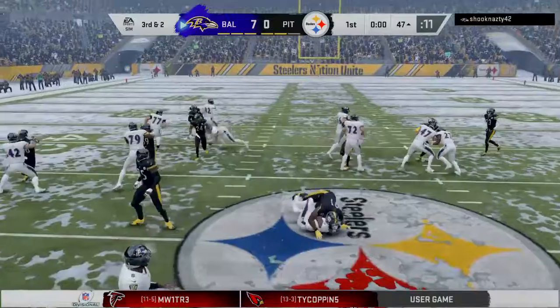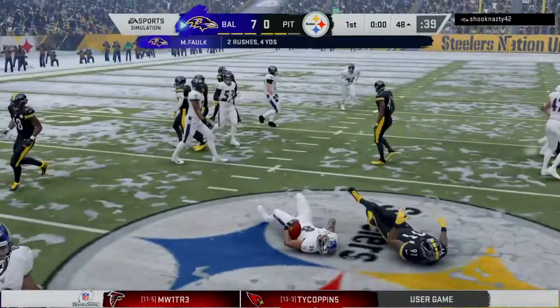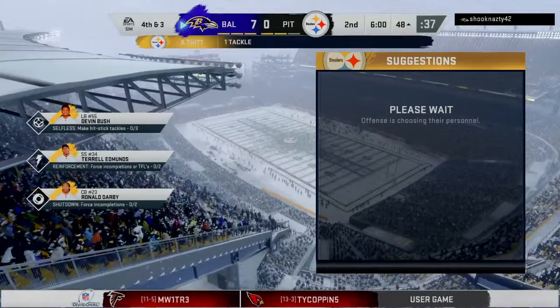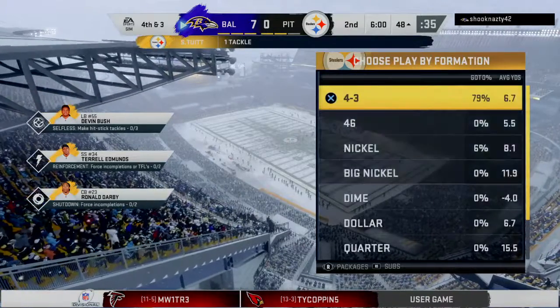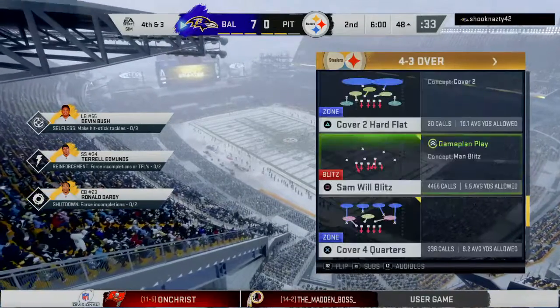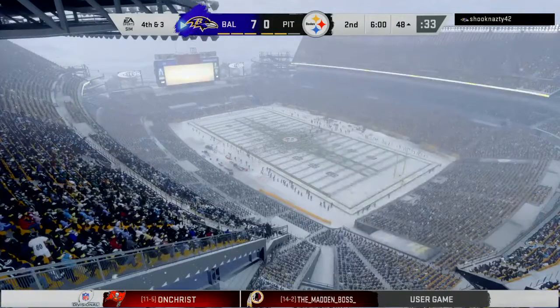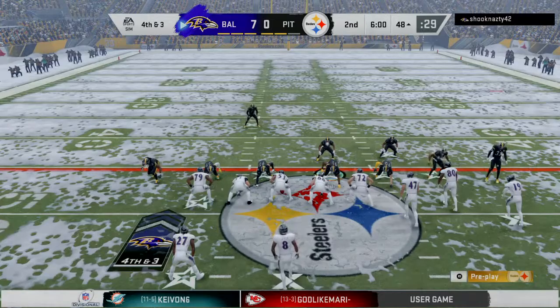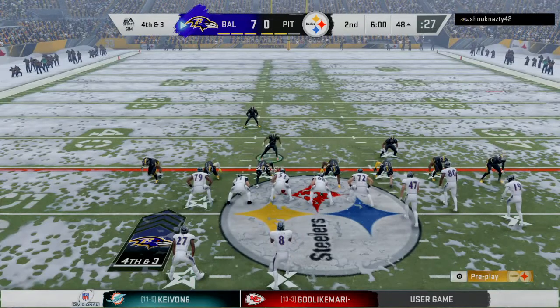They'll run on 3rd down with Falk. Well, they hit him in the backfield, and he will not escape. And that is not going to get it done. After 1, 7-0 on EA Sports. The offense is not leaving the field. They're going to stay out and go for it on 4th and 3.